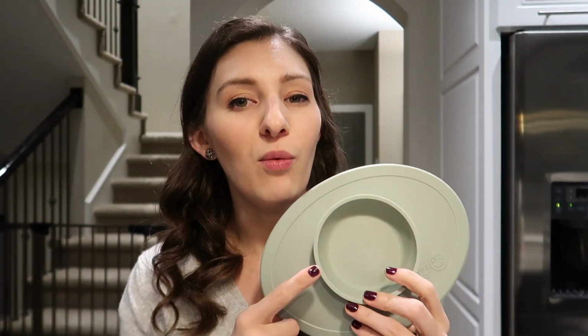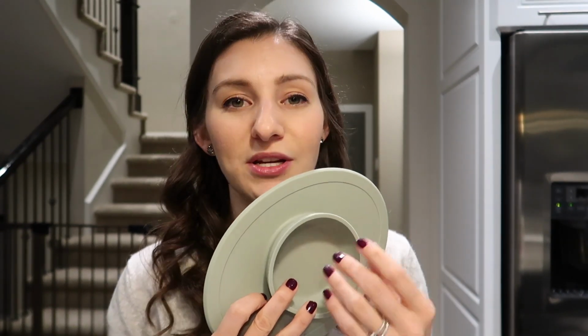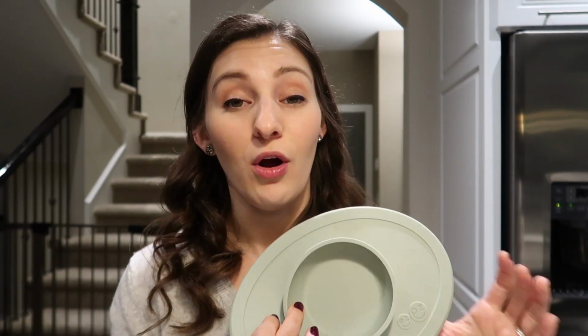I use this bowl one a lot of times for breakfast because I'm giving him like some fruit and toast and put it in there together, or oatmeal or something like that. So those are great, so they can start to get a little introduction to some tableware, but don't throw it everywhere because that tends to happen at this age range.